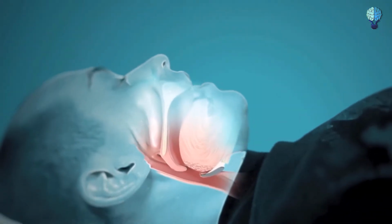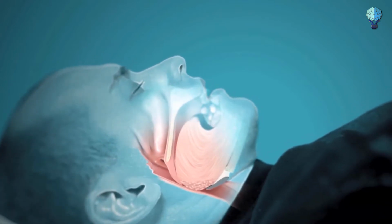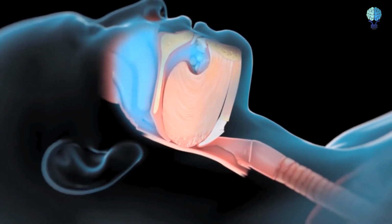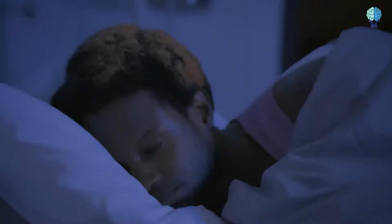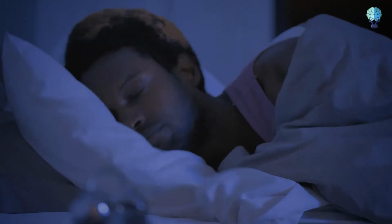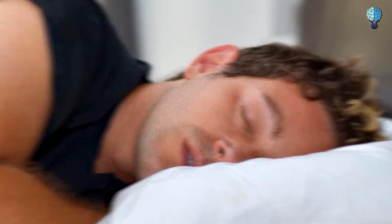Obstructive sleep apnea. Obstructive sleep apnea, OSA, is a sleep-related breathing disorder that causes temporary pauses in breathing while you sleep. Mouth breathing often accompanies or even worsens OSA. Mouth breathing during sleep may make drooling more likely, since drool can more easily escape when your mouth is open.